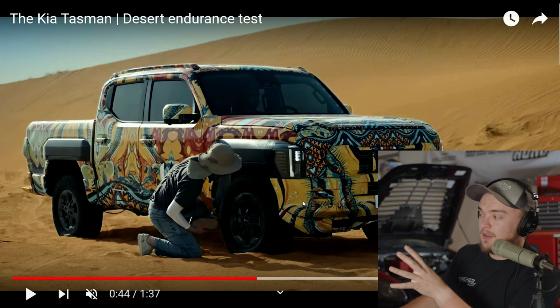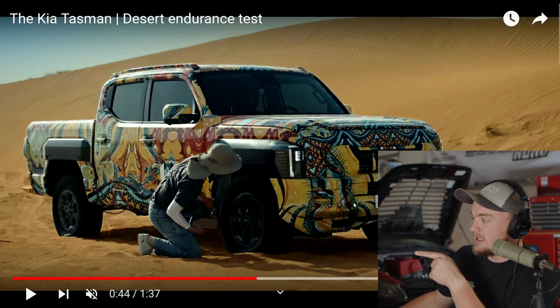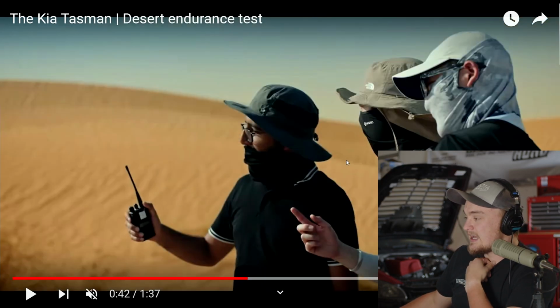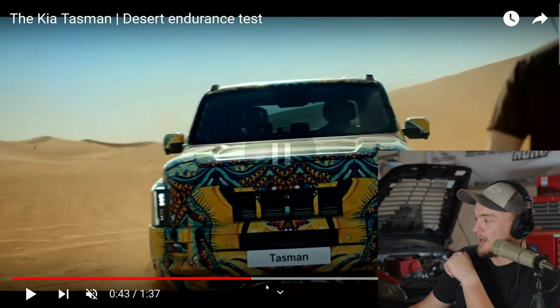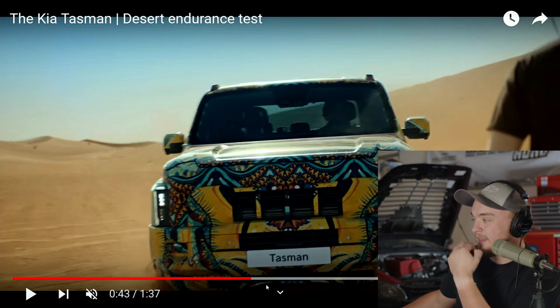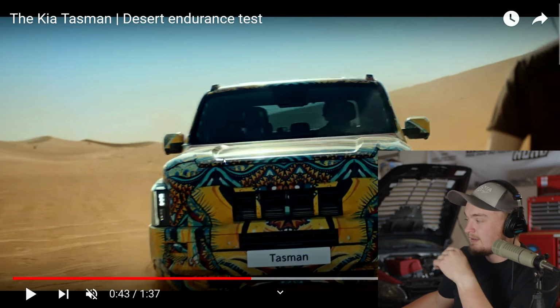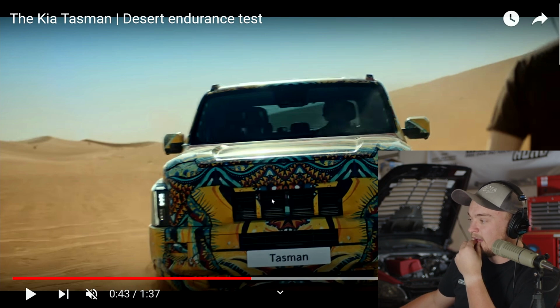But we don't know anything right now about the drivetrain, but I do see it's got a radiator in there. This doesn't look like it's going to be an EV. It's got kind of a funky looking front end. It kind of looks like that mask that Bane in the Batman movies wears. It looks exactly like that, actually. I think that's what we're going to go with. I think this was inspired by that.